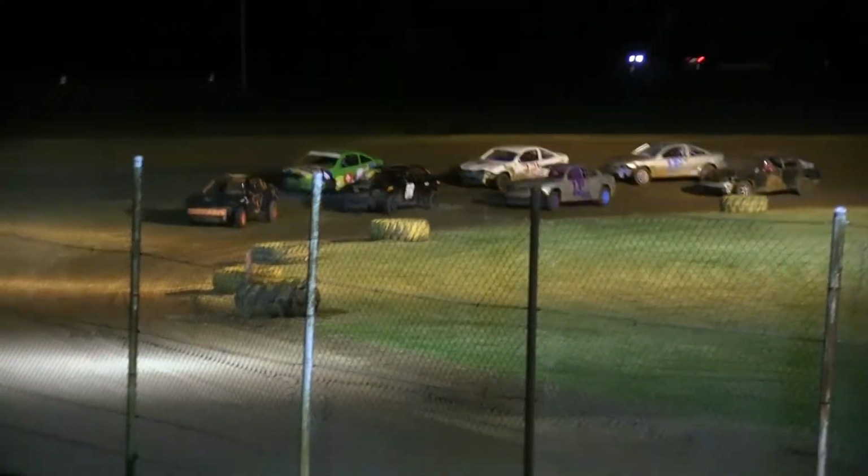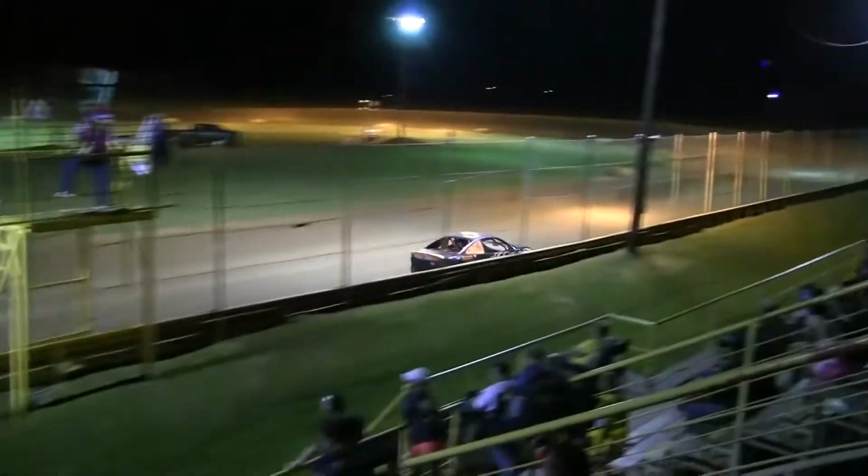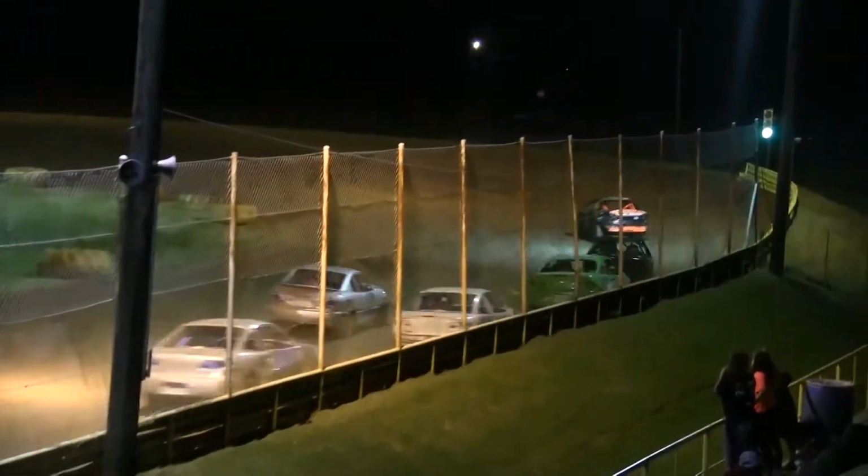Lights are out. Justin Converse, the winningest all-time four-cylinder driver in the Arklatex, since this class began. Down the front straightaway, here comes the 13-year-old youngster Connor Mubin on the restart.